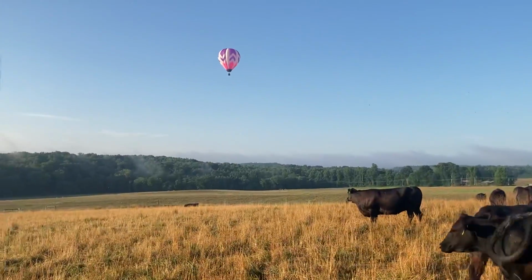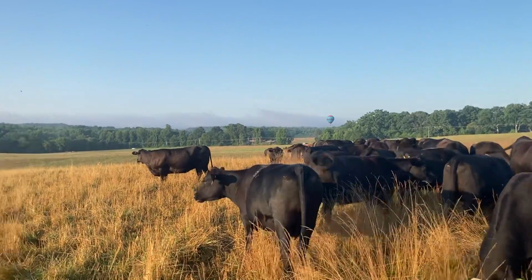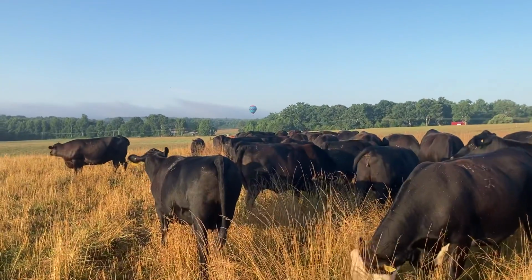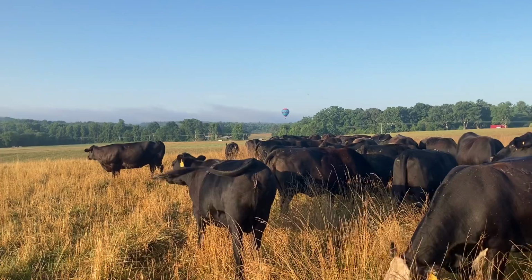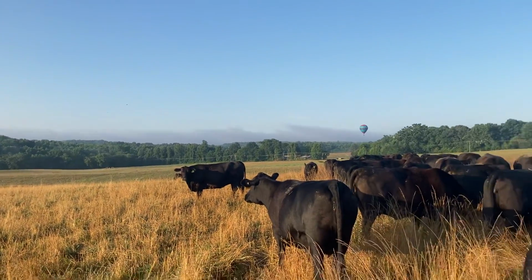Got some hot air balloons coming over this morning. One just right above us here, and another one looks like taking off over there. So always neat to see the hot air balloons coming over.